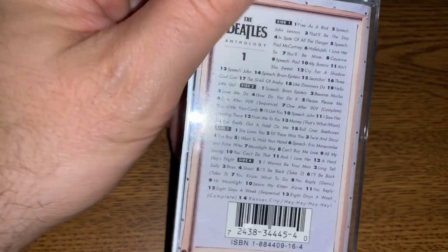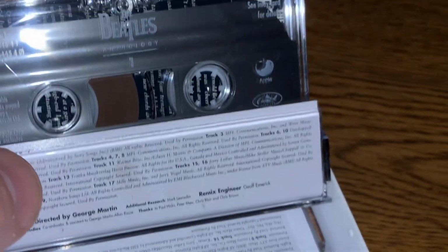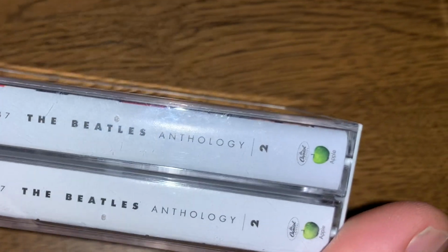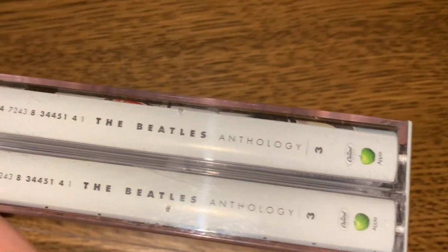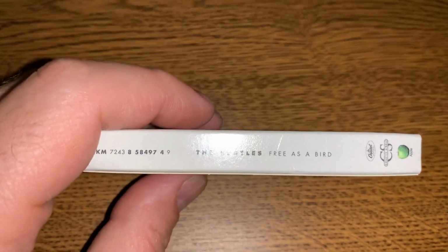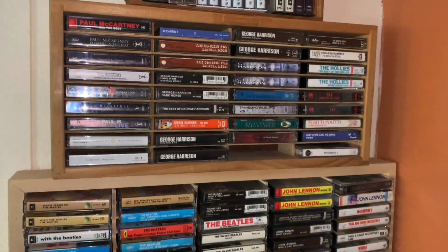This is Anthology 1. Anthology 2. Anthology 3. This is the Free as a Bird single. And the Real Love single. And that's it.